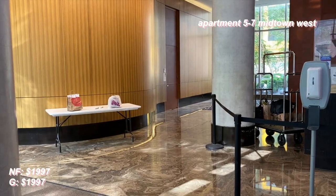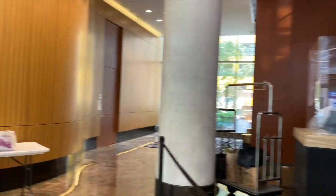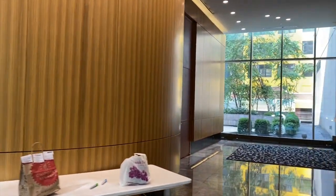The next place is in the more new and thriving neighborhood of Midtown West / Hudson Yards. First of all, it has a gorgeous as fuck lobby. Like, what the fuck?